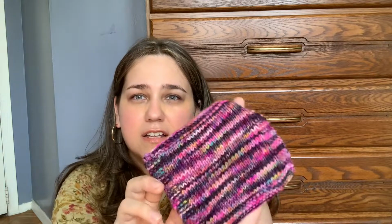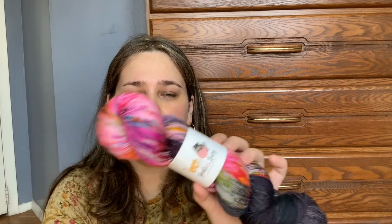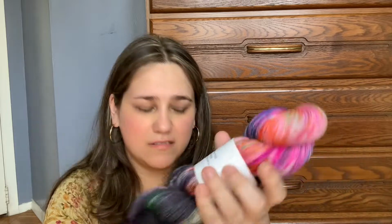And this is a recent one I dyed that has been a big hit, and it's 11, which is based on the character from Stranger Things. And in season 3 she wore a black romper, and it had different colors on it, so I just had to do a colorway. So here it is in a skein. This is on the Nez base, which is 100% superwash merino. So yeah, I really like it, and it's really cool how it knits up.